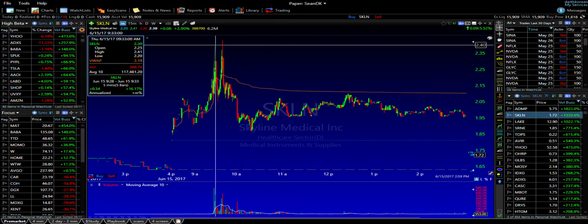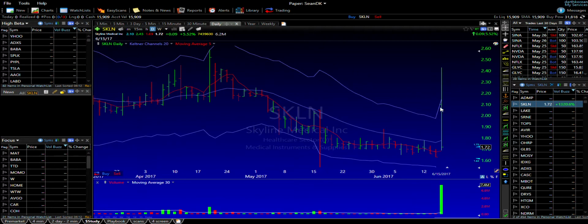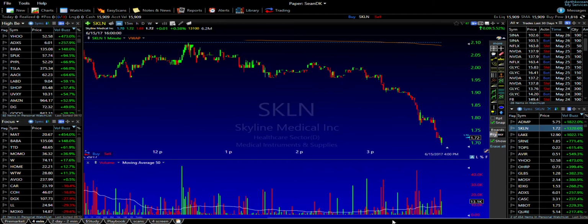So we like that, just talking about setups for fades. The setup being, Skyline's healthcare sector, former runner, penny stock, and has a tendency to have these gap ups and fade off to the end of the day. So it's some historical price action there. So we get a gap up, the setup being just the gap up, and then what's the trigger, what's the entry? I've got to say, something along these lines that we saw.